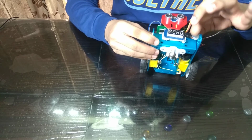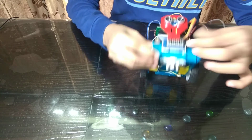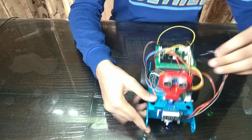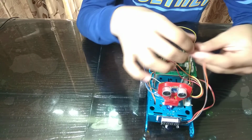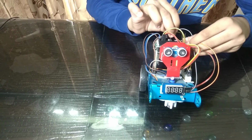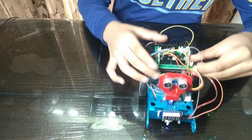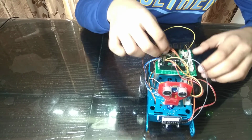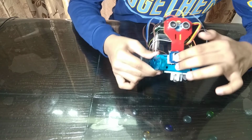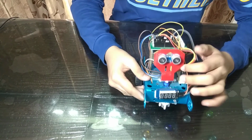The ground and the VCC have already been made by the breadboard here, but yes, they can always be changed. Now these two will be respectively going, 1 to digital pin 13, and the other one to the analog pin A0. Alright, that looks nice and snug, and that's it.